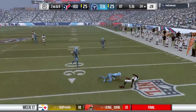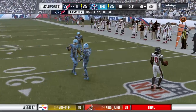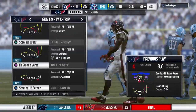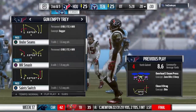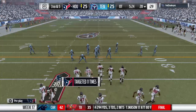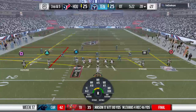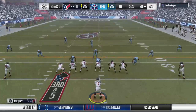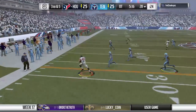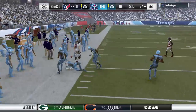The hook up on the right side to Hopkins. 4 yards on the completion, and it sets up a third down. So 3rd and medium here, 3rd and 5. They come up in an empty set. 4 wide receivers, 1 tight end. Here's Osweiler to throw. It's a short one here, complete to his tight end.